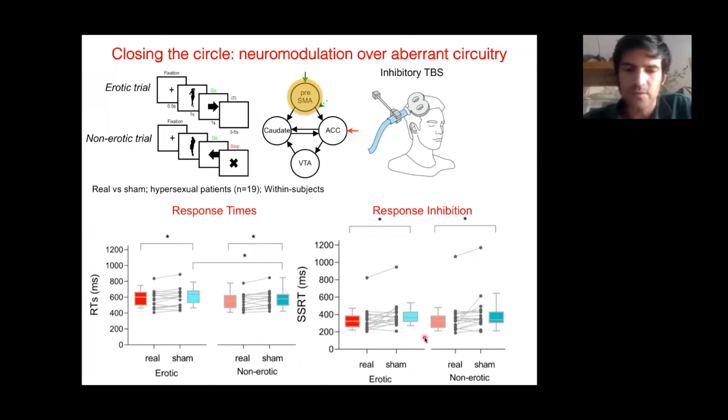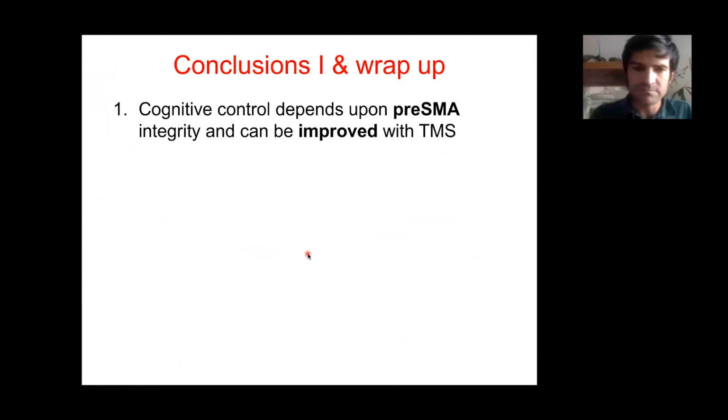We think it can be a general effect of the images and the brain stimulation that has a general global effect in inhibition and also in other types of non-erotic images. But we are quite happy with the result, because we find that at least in an acute manner we can modulate behavior. So this may open new strategies to try to prolong the effects with more repeated sessions in this hypersexual problem. So I will start to finish with this.